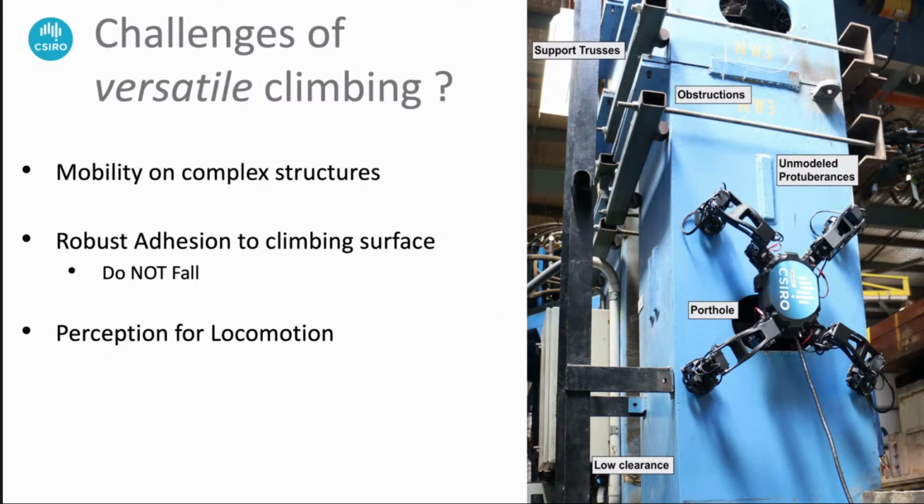On the right, we show one of CSIRO's climbing platforms in a typical industrial mock-up environment. So you do have support trusses, you have low clearance, you have obstructions, you have repair work that has been done on the structure, and often these are not modeled into the blueprint. You do have portholes, which are for access and maintenance. So the robot actually has to understand its environmental characteristics to be able to walk over that.